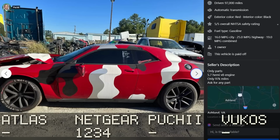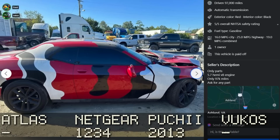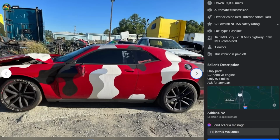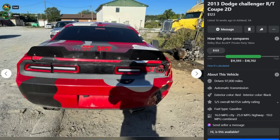Puchii, what's your bid? What year is it? This is a 2013. Then I'll bid 2013 because I bet it's 1, 2, 3, 4. Vukos, your bid on this beautiful urban camo Challenger? $3,000. And Atlas: I'll take $1, easy dollar for Atlas. And the asking price on this 2013 Dodge Challenger RT parts car was 1, 2, 3. This one goes to Atlas.